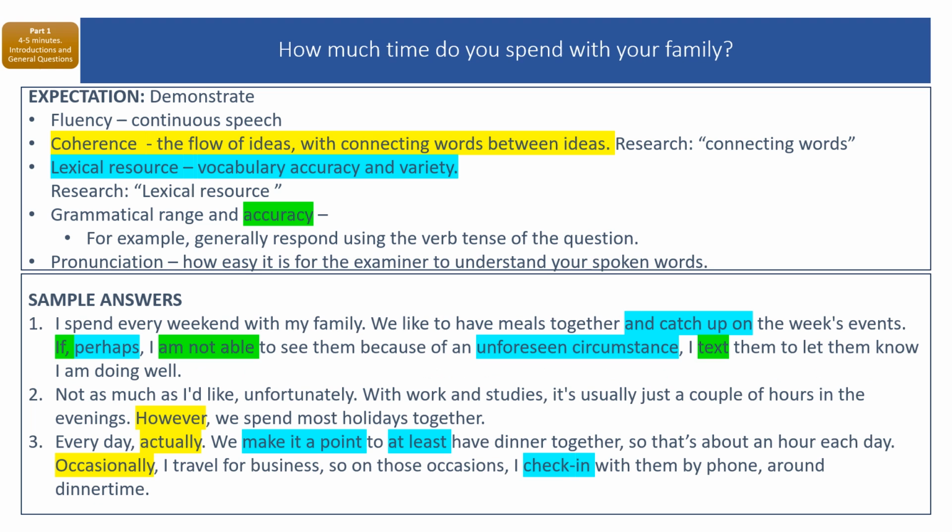Some sample answers are: I spend every weekend with my family. We like to have meals together and catch up on the week's events. If, perhaps, I am not able to see them because of an unforeseen circumstance, I text them to let them know I am doing well. Not as much as I'd like, unfortunately. With work and studies, it's usually just a couple of hours in the evenings. However, we spend most holidays together.